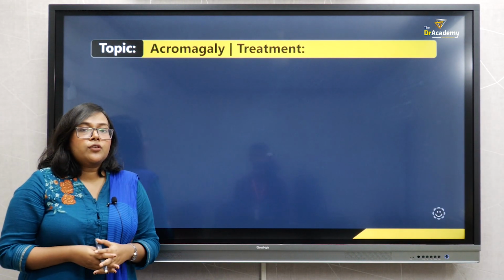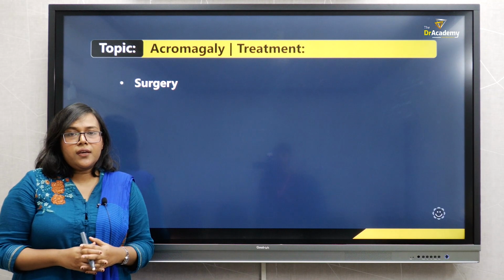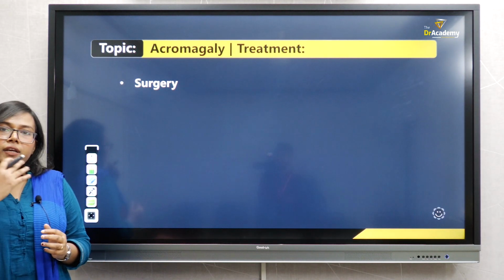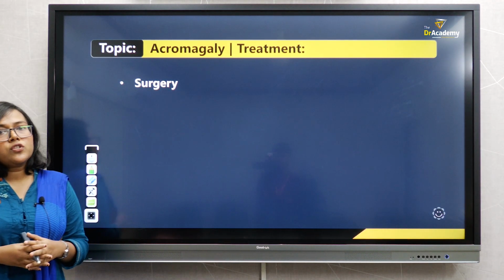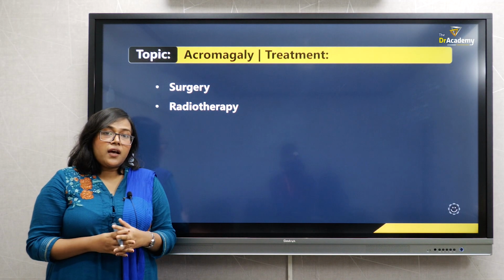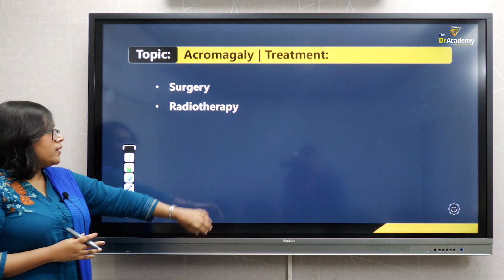Now we will discuss the treatment of acromegaly. First and foremost important treatment modality is surgery. And this type of surgery is usually done via the transsphenoidal approach. The incision can be given underneath the upper lip or along the philtrum line, or the incision can also be given through the nasal approach as well. Apart from that, if a patient is still having signs and symptoms suggestive of acromegaly, or in refractory cases, as an adjunct, we can consider radiotherapy as well.